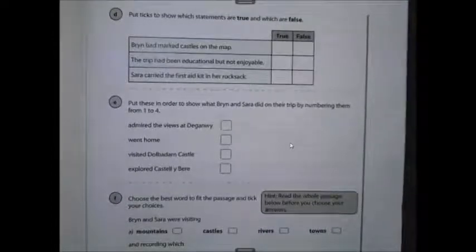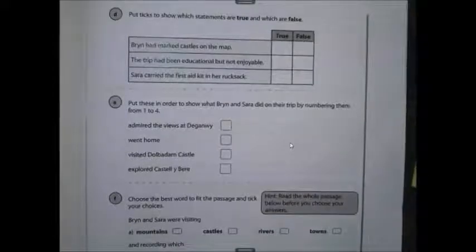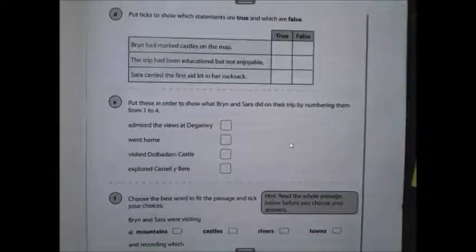Put ticks to show which statements are true and which are false. Okay, so let's familiarise ourselves first with those 3 statements. Bryn had marked castles on the map. The trip had been educational but not enjoyable. Well, first of all, I'm raising my eyebrow at that because we've just had to answer a question about how eager and excited the 2 children are to actually complete their castle trip. So I'm beginning to think maybe that's a false statement. They're trying to throw us off the scent a little bit here, you know. And finally, Sarah carried the first aid kit in her rucksack.